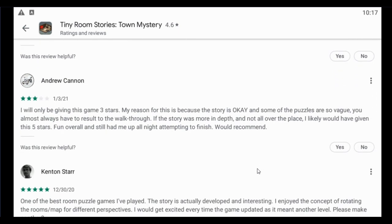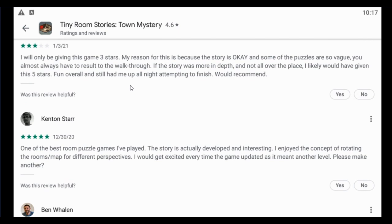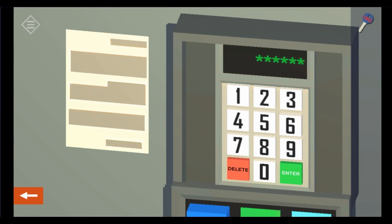Okay. I'll only be giving the game 3 stars rated first because the story is okay. And some of the puzzles are so vague, yes. You almost always have to resort to a walkthrough. If the story was more in depth and not all over the place, I'll likely give it a 5 stars. Fun overall, still had me up all night attempting to finish. Would recommend. I could agree with that.